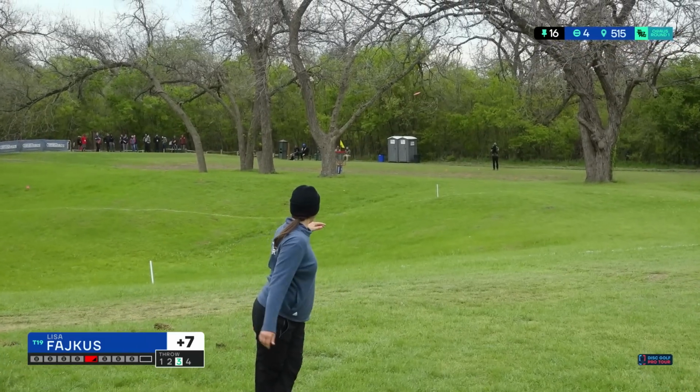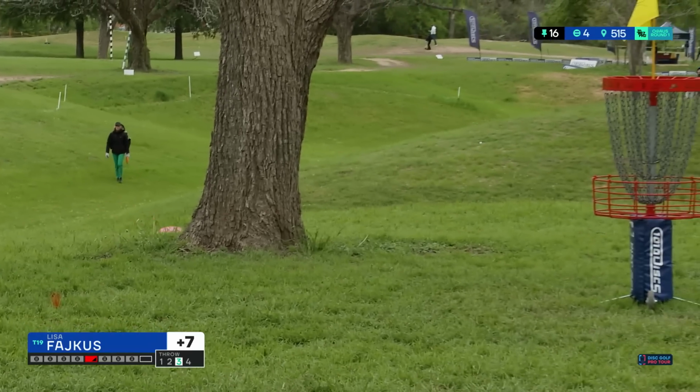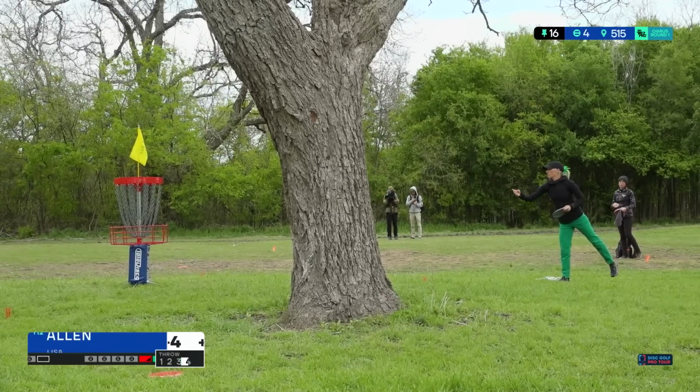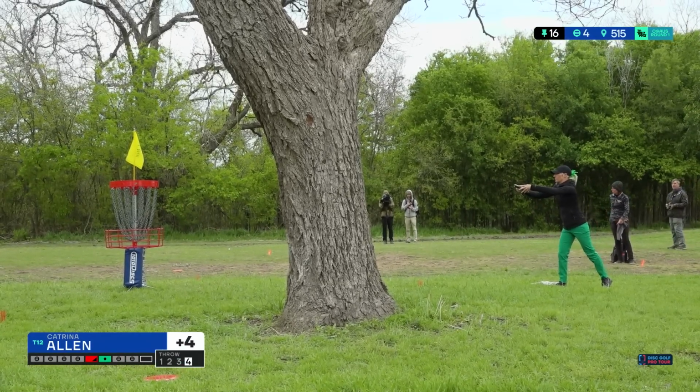Lisa's third. 28% of the field got birdies on this one. This was the most birdied hole. All right, so I guess we're just bad. I mean, I'm confused. Me too.